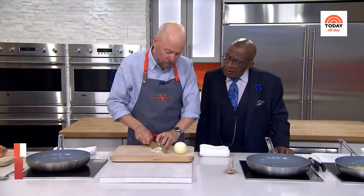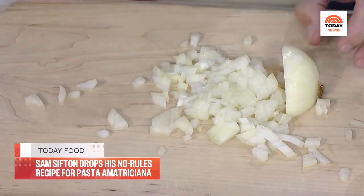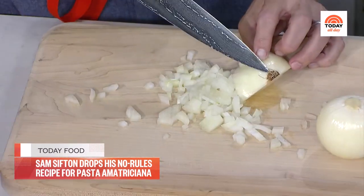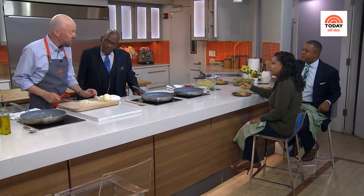Next, we're going to get some onions. Okay. That's going to help us with our sauce. What's your tip for cutting onions? I go across. And then down the middle, right? And always leave that root end. That'll hold everything together as you're cutting. Pro tip. Got it? Pro tip.